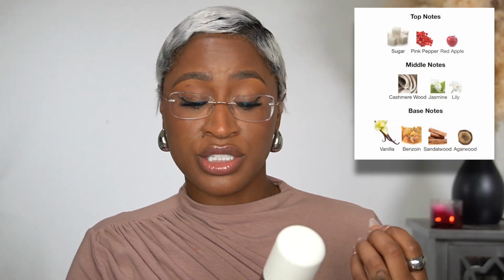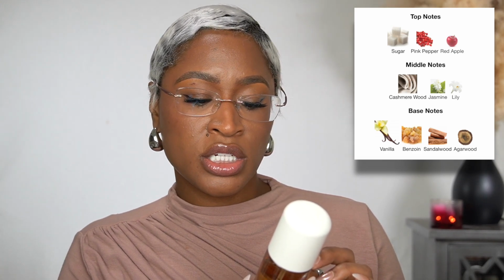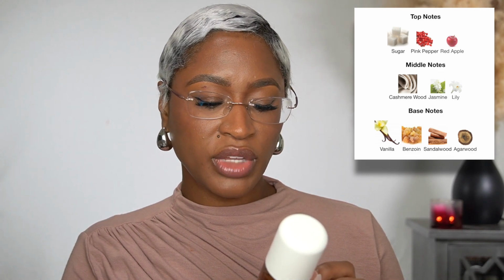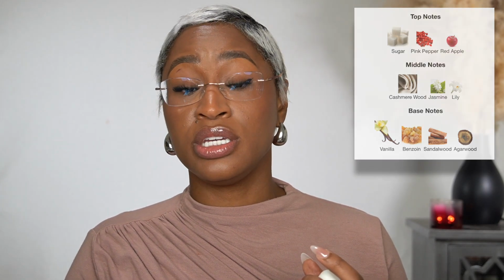We know that it is yummy. Notes of pink pepper, pink apple, sugar crystals. The heart of it has lily, jasmine petals, and cashmere wood. And the base is benzoin, vanilla, sandalwood, and agarwood, and it is yummy.